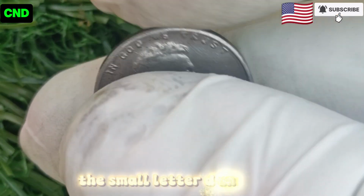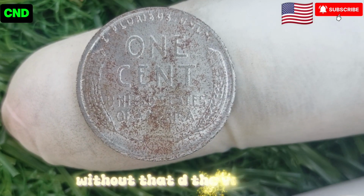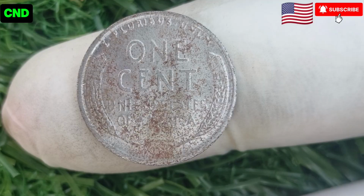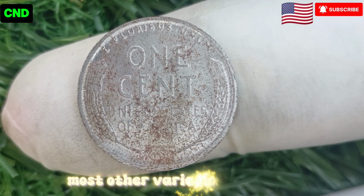The small letter D under the date tells us it was struck in Denver. Without that D, the value changes dramatically. The 1944D steel cent is significantly rarer than most other variations from that year.